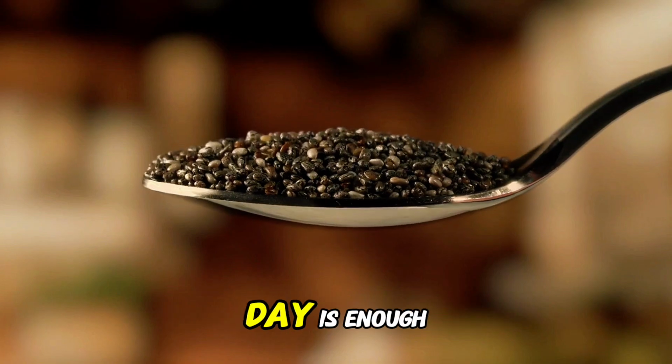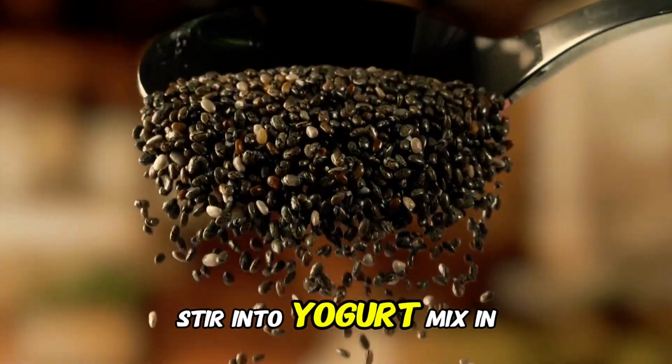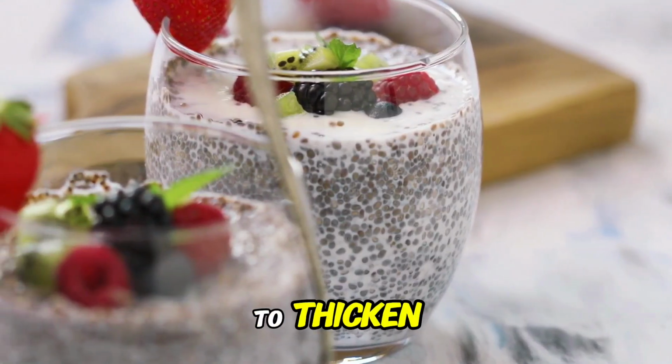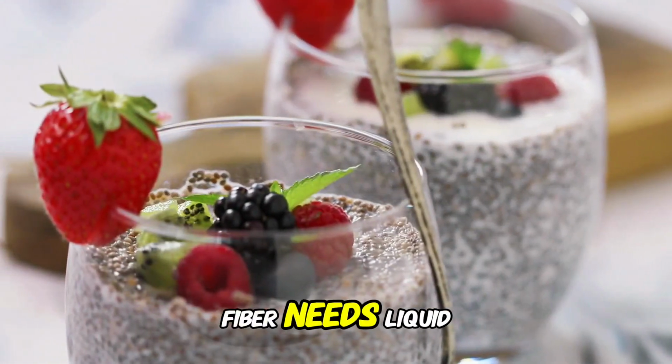One to two tablespoons a day is enough. Stir into yogurt, mix in water with lemon, or blend in a smoothie. Let it sit 10 minutes to thicken and drink extra water because fiber needs liquid.